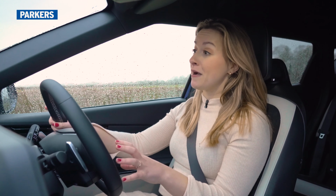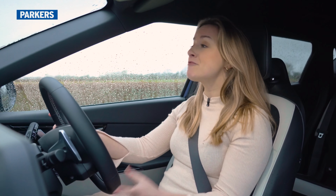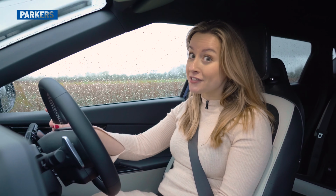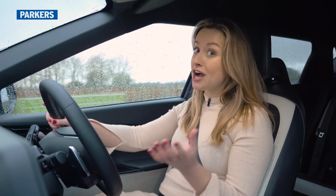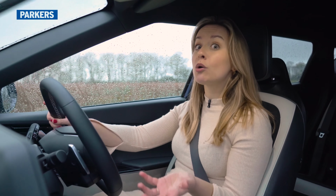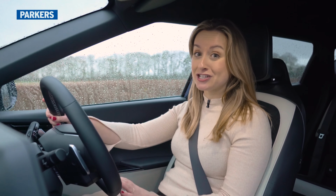And when you do need to stop for power, the Kia EV6 is really impressive on paper, providing you can find a powerful enough charger, that is. It can go from 10 to 80% in just 18 minutes. Meanwhile, if you're charging at home with, say, a 7 kilowatt charger, it will take around 7 hours and 20 minutes to be fully charged.